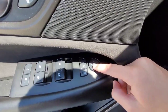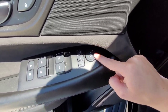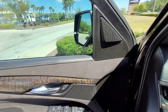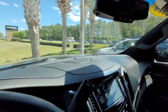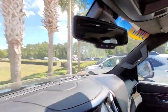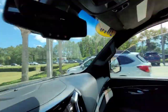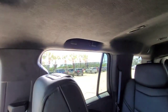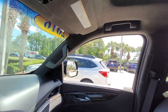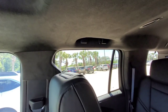You do have your mirror controls here, so you select left or right, and then you can move left, right, down, or up. You can fold your mirrors like so. Press the button again to unfold them. You do have one touch down windows for the front and rear seats. The front seat windows are one touch up, however the rear windows are not.